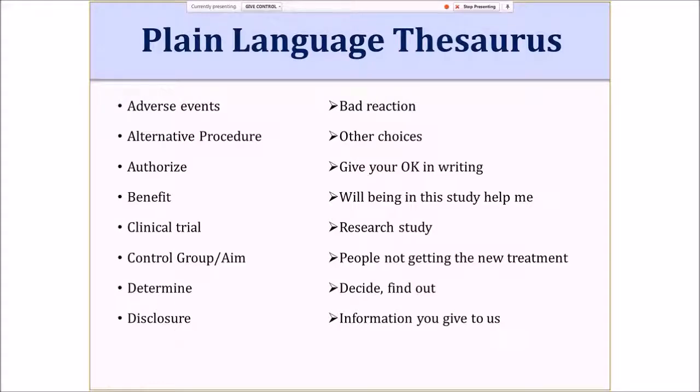And so when we talk about plain language, Terry went over a few things with you. Hopefully you will have access to these slides, but this is to give you an idea of things that you can use. So instead of saying adverse events, people love to say adverse events, say a bad reaction. Alternative procedure means other choices. If you noticed in the video, one of the young ladies who was talking didn't know what the word authorized means. I don't know that it occurs to us as researchers in healthcare that somebody might not know what they say when I give my authorization. It just means to give your okay in writing. Benefit: we throw around that term, risk and benefit. Will being in this study help me? Patients don't know what clinical trials are for the most part. A lot of ours don't. You can either just simply use it's a study or it's a research study.